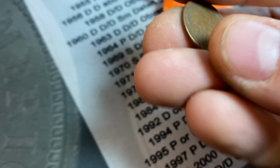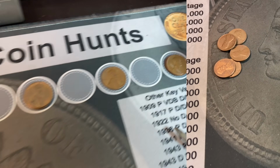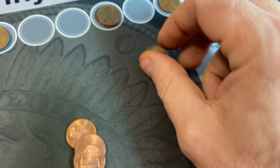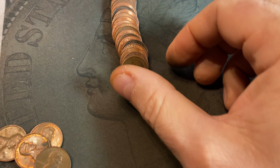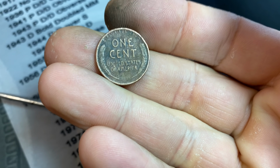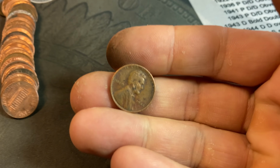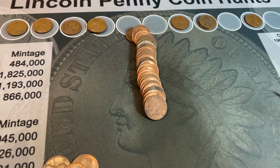Roll number 36, wheat cent number 11. This one's gonna be another 1957 Denver. Same roll, we've got another wheat cent, a 1951D, and that makes a dozen. Roll number 38, and we're gonna have our 13th wheat cent, and by the reverse, I'm hoping it's an old one. It's older. It's a 1944 with a mint mark, and that's a Denver, and I don't see the D over S, so we'll just add it to the board, continue on with the hunt, and see if we can find another.